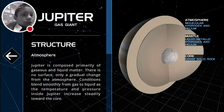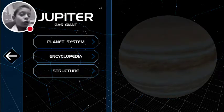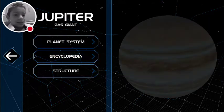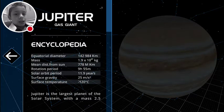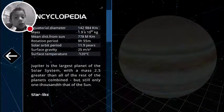It has an atmosphere of hydrogen and helium, a mantle of liquid hydrogen and helium, and a core that is solid rock. Okay, so now let's see its stats. It takes 9 hours to rotate and takes 11 years to orbit around the Sun.